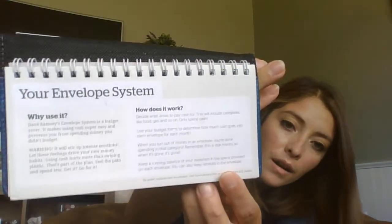And I got that for about $12 on Amazon. You can also use these ones, which are Dave Ramsey ones. You can purchase his, I'm not sure how much it costs because my mom gave me this one. It says Envelope System, Financial Peace University, and it explains the envelope system on the front there.